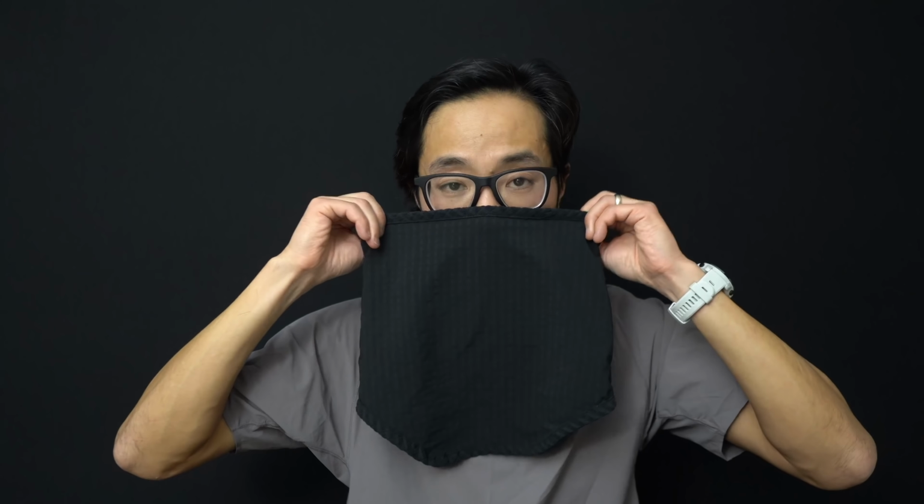This has a bungee cord in the back so that you put it on, you cinch the bungee cord in the back, and then it stays tight up on the face, keeping everything nice and covered and warm. And then it has a nice long neck so that it could fit underneath your jacket. This has been really comfortable for me to wear.